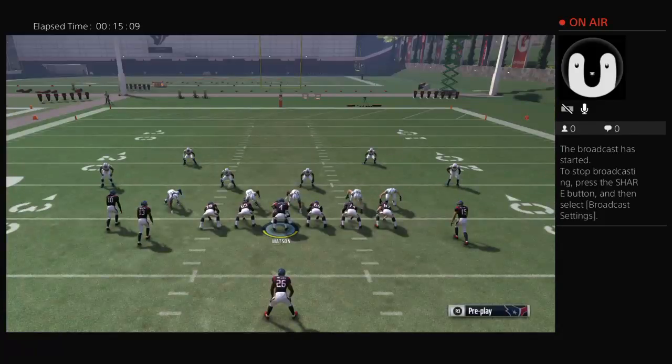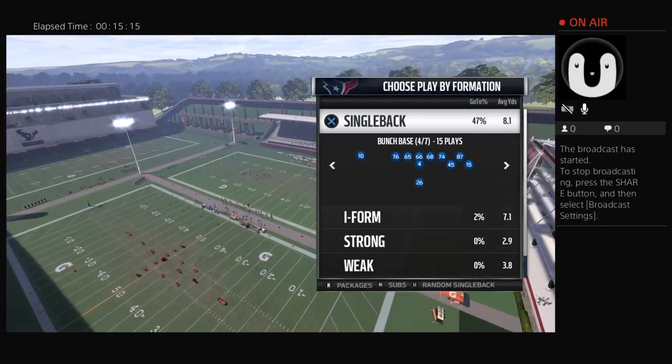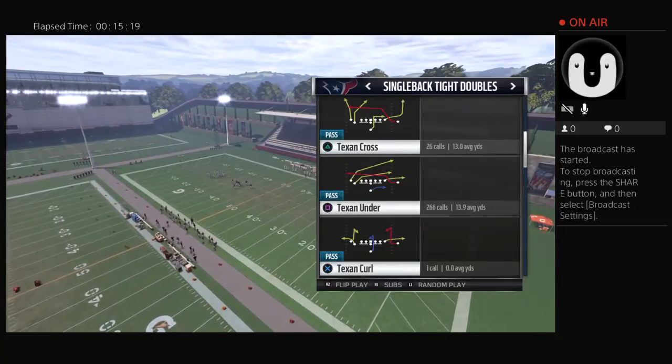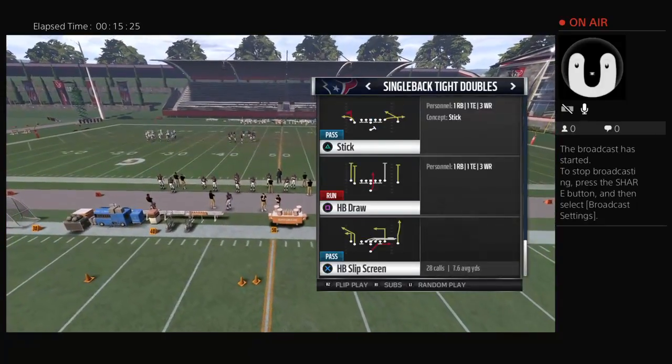So I'll just jump down. Having too much fun, don't want to switch plays. There's a couple other plays in this formation that are really good. Now and then you gotta sprinkle in a run, like a dive there, keep them honest. The cutback works pretty good, but I'll show you.